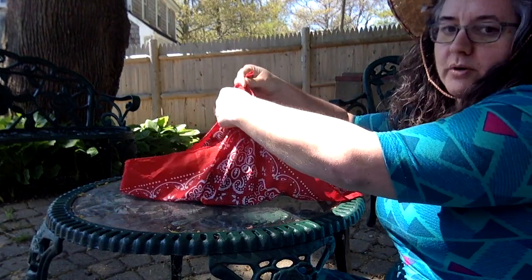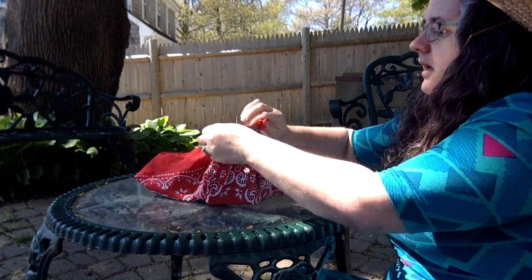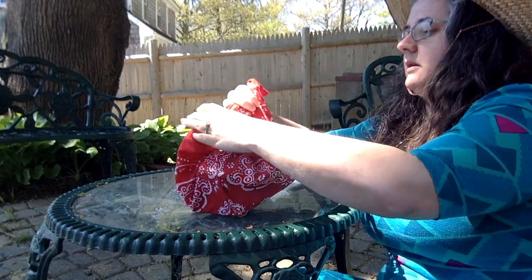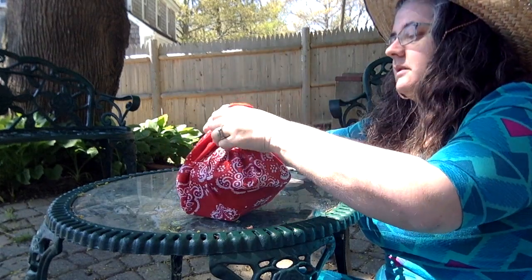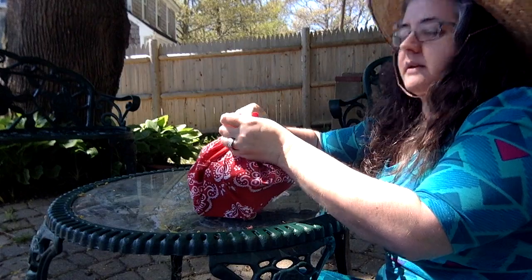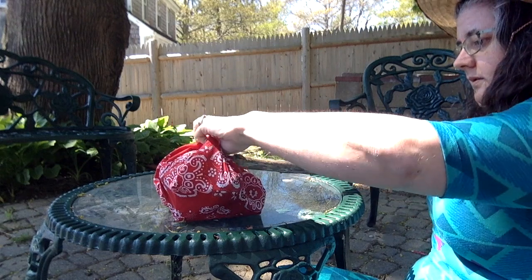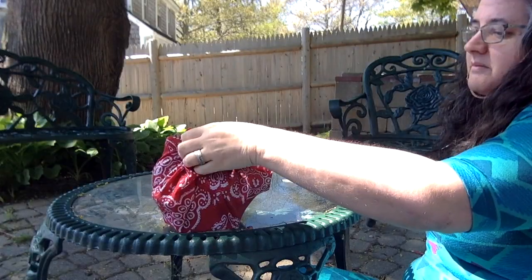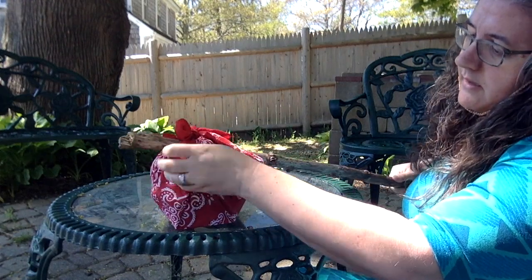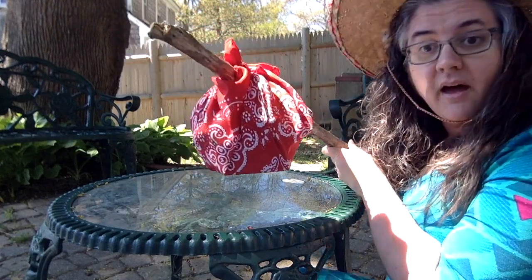So I'm gonna pull two corners up and make a knot and then another knot. And then I'm gonna pull the other two corners up and make a knot and another knot. And then I can take my stick. I have a nice big stick here. And I'm gonna put it through both sections of my bandana. And I have a knapsack. Look at that. So for my next song, we need a knapsack.